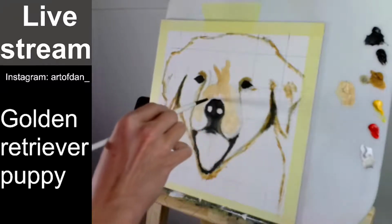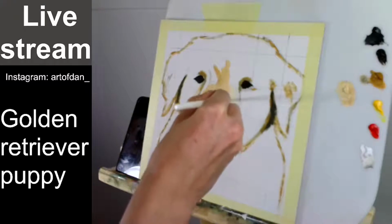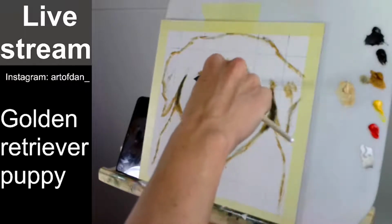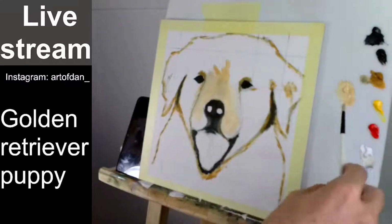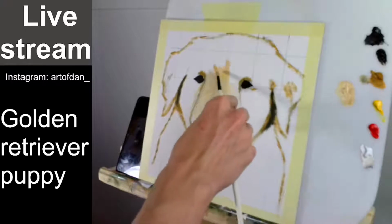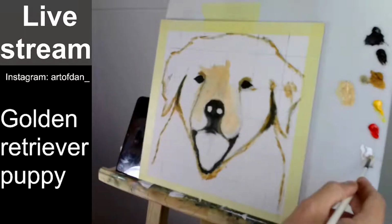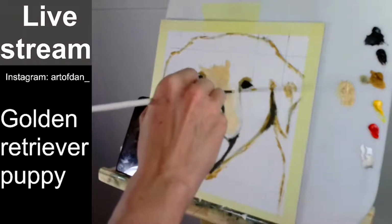I'll just cover some area beside the nose, then I will mix, like blend, but I will do it after. For now I just drop some colors. It's a very light color, so anyway I will paint these areas with more white. Well, simply add white.